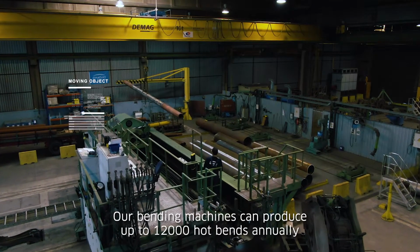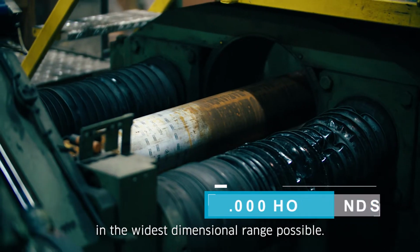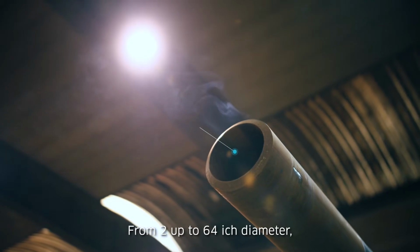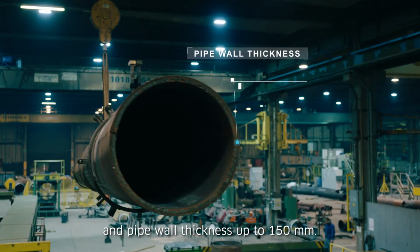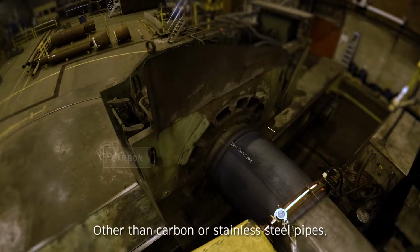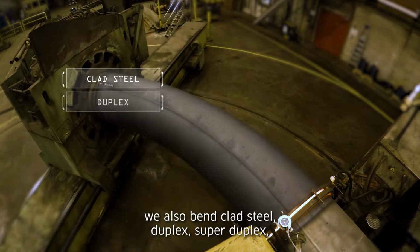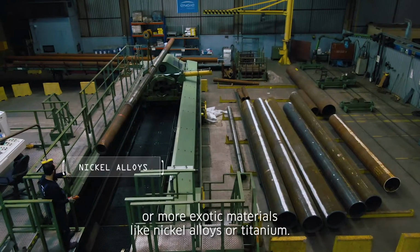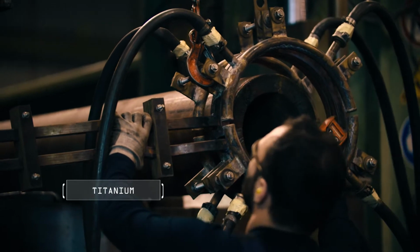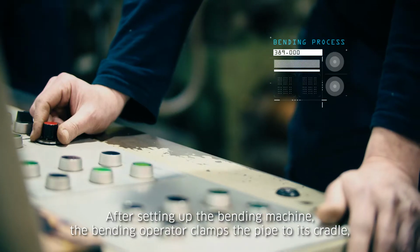Our bending machines can produce up to 12,000 hot bends annually in the widest dimensional range possible, from 2 up to 64-inch diameter, and pipe wall thickness up to 150 millimeters. Other than carbon or stainless steel pipes, we also bend clad steel, duplex, super duplex, or more exotic materials like nickel alloys or titanium.